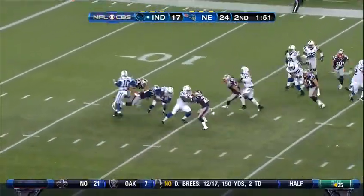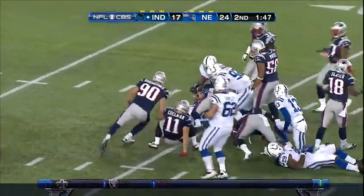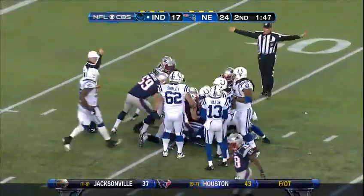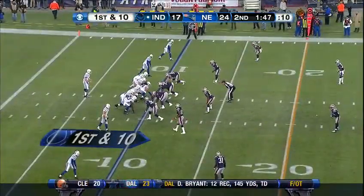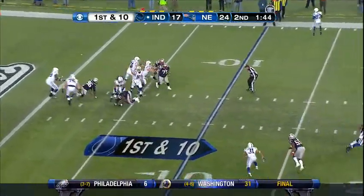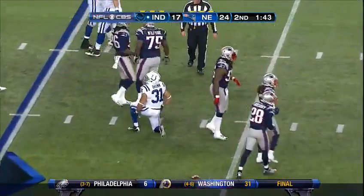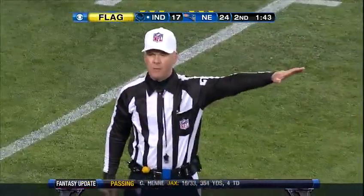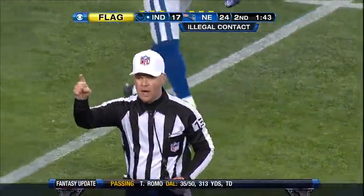Hilton running sideways, and the ball comes out. Looks like it was Palmer who may have recovered it inside of 2 minutes, and the challenge, of course, comes from up top, but it's going to hold up as a Colt recovery. And that pass behind Donald Brown with a flag on the play. Prior to the pass, illegal contact, defense number 51, 5-yard penalty, and an automatic first down.